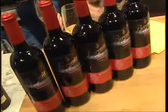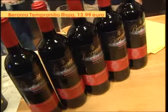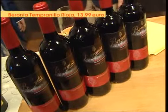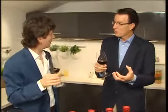Well, this is Rioja wine, which is the best known area in Spain for reds. We're talking about the Tempranillo varietal, which is the most appreciated varietal for reds in Spain. I think this is a very special wine because it's been fermented in wood, but it's still a young wine. So you get a lot of the fruit through, and a touch of wood, which I think balances the wine very well.